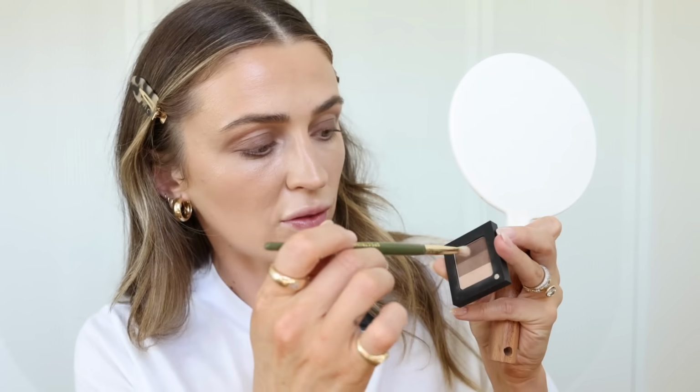And then I'm going to take a smaller fluffy brush and just blend between these two shades, the two browns, and just put that on the lower lash line. Oh yeah, she's getting smoky.